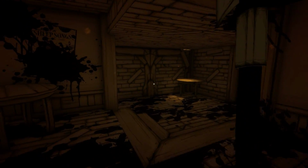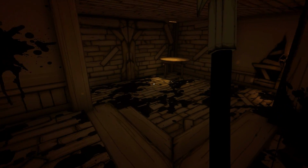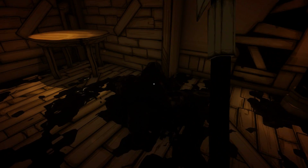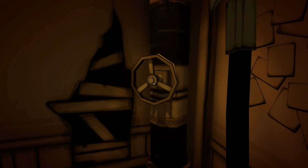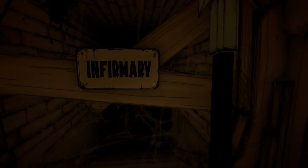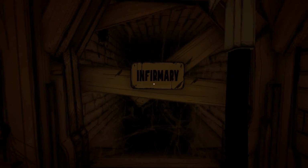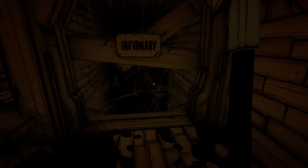There isn't a great deal inside the infirmary, a table and posters on the wall, as well as a searcher and a second pressure valve to activate. Although at the back of the room is a boarded up passageway that leads to a dark staircase. You can't break into this area with the axe, but maybe a future update will allow us access.